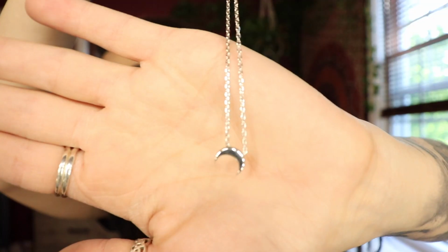The last two items are a little random, but stuff that I love. This is a moon anklet. It's just super small and dainty and pretty, and I love it. I think it's so cute if you love the moon as much as I do.